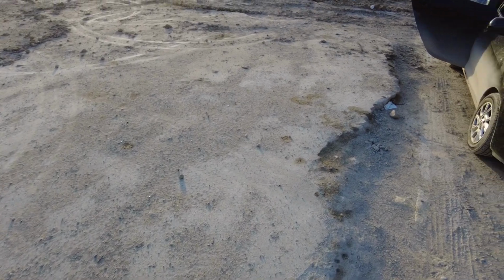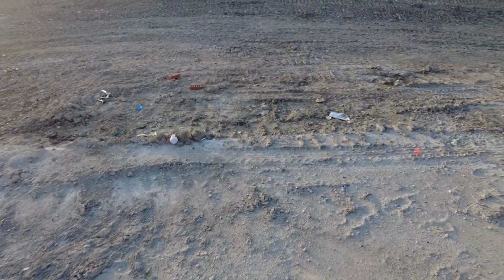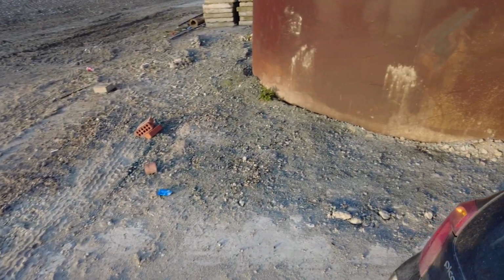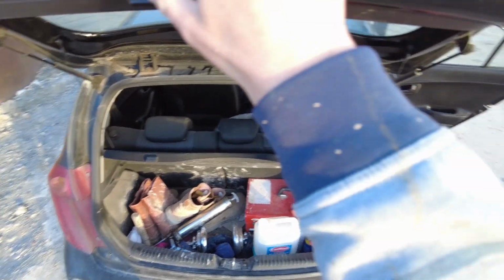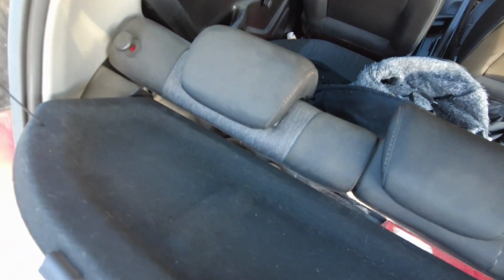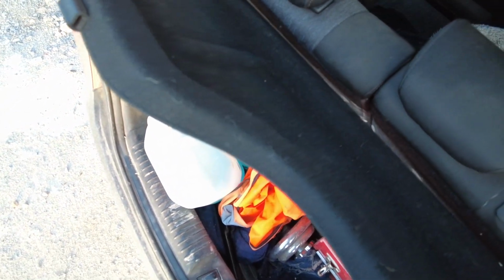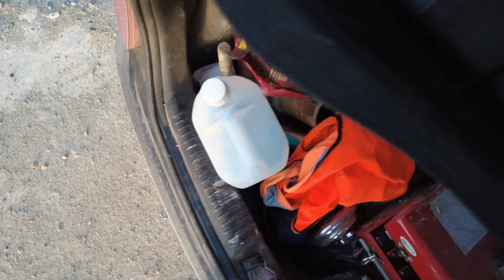Might be able to do it. Those are flathead screws, them screws. I might have a flathead. I don't know what I've got in here. I don't know if I've got a flathead in here or not. I don't think I have. You ain't gonna be able to see a lot. But, there.